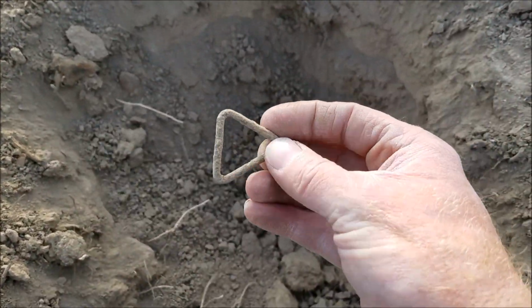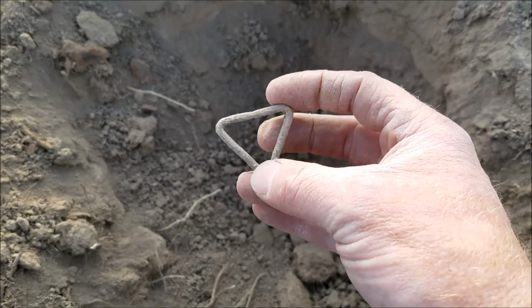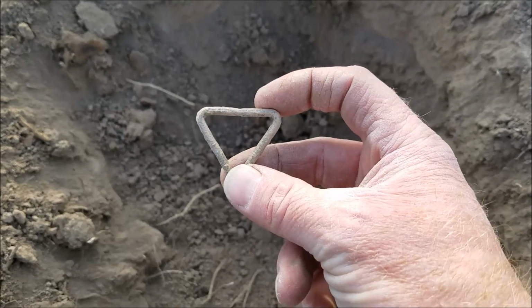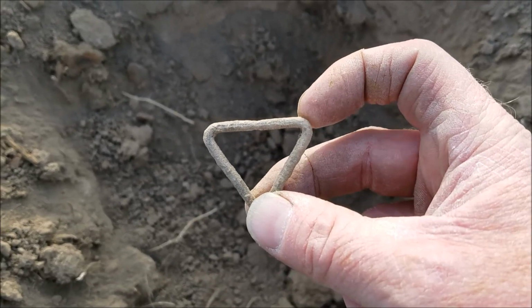There might be something else in the hole here, so let me go over it again, because I never had one read that high. Most of the time they're like 18 to 20 somewhere. So let me go over the hole again, see if there's anything else. If not, I'll move on.